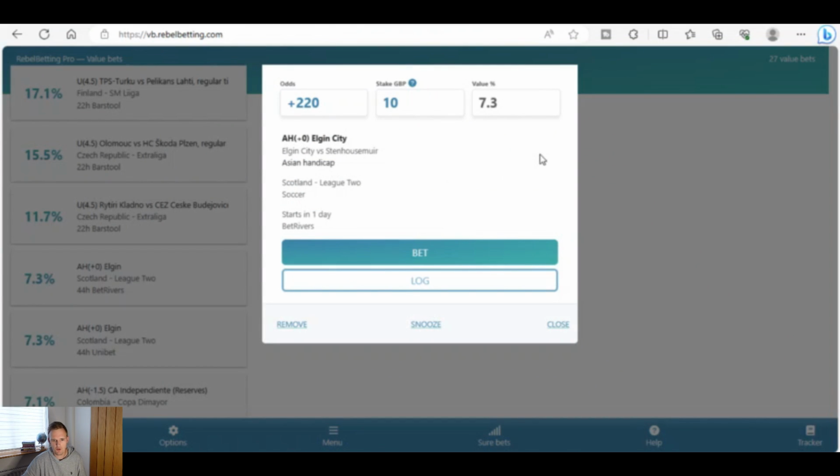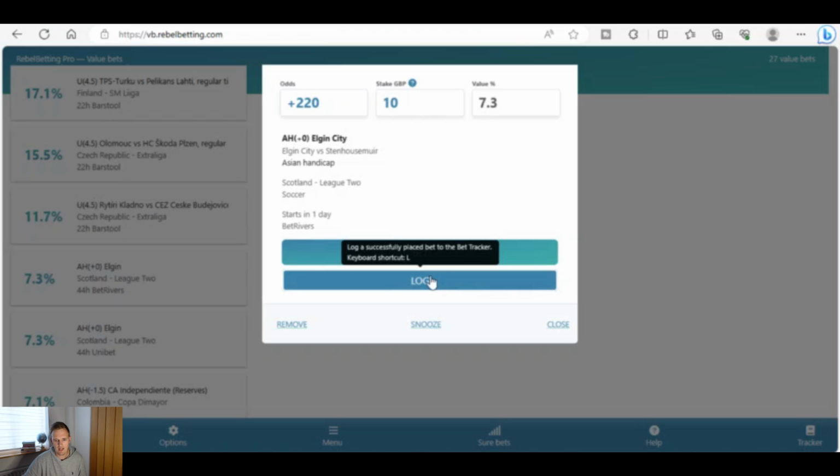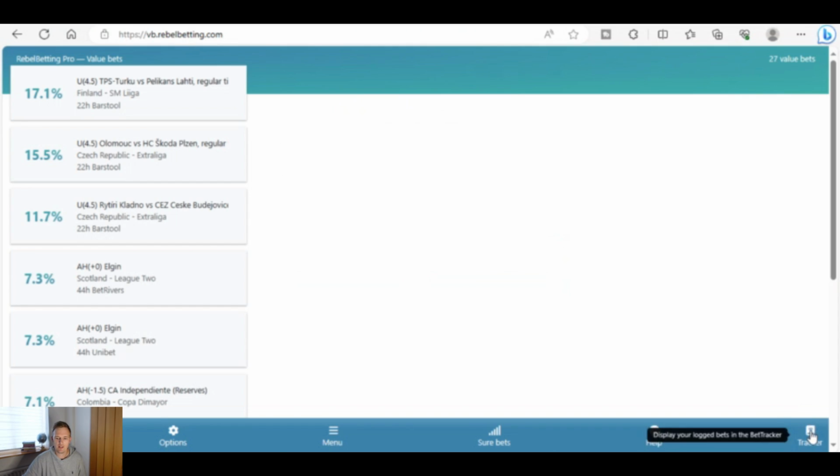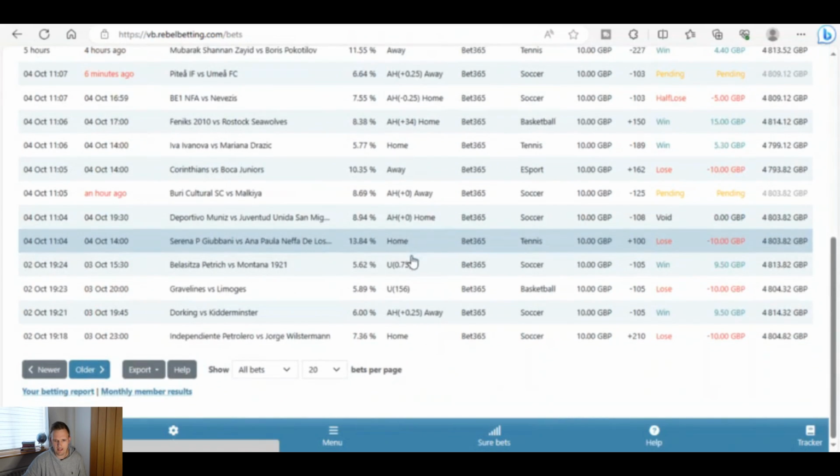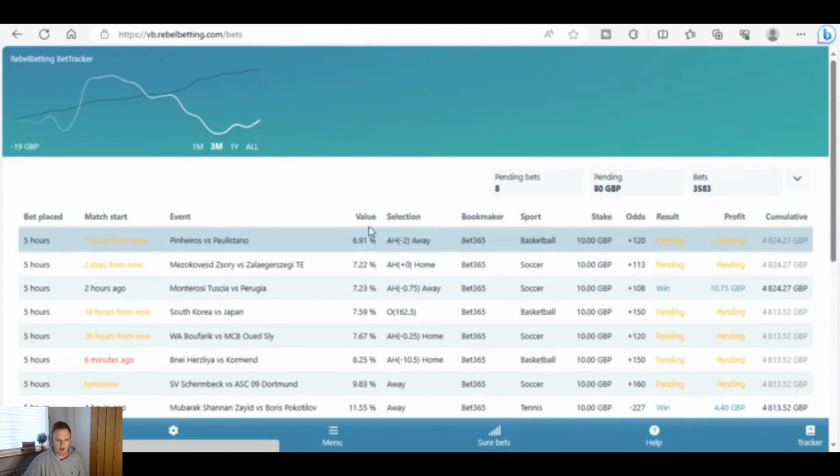With that placed, you would come back over to Rebel Betting and then just click this log button here. And what that will do is then load it into your profit tracker. And you can see here all the bets that I've been logging here on my own Rebel Betting.